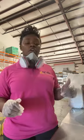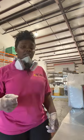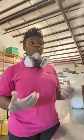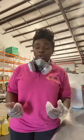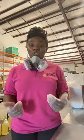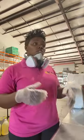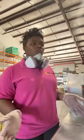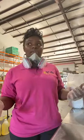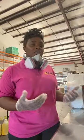When I did the smaller batch the other day, even by me standing back and putting it in, it still managed to get into my nose. Because it's not made to be inhaled, it is made to rub on the skin. It is not something you want to continue inhaling if you're going to be working with it long term. So I already knew I needed a respirator, because I could potentially inhale the powder before it becomes a liquid form.